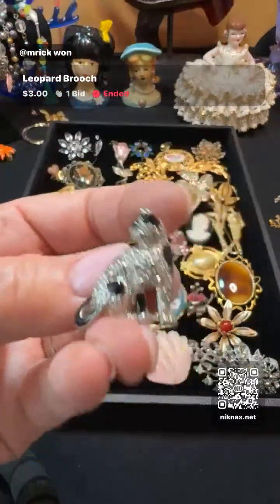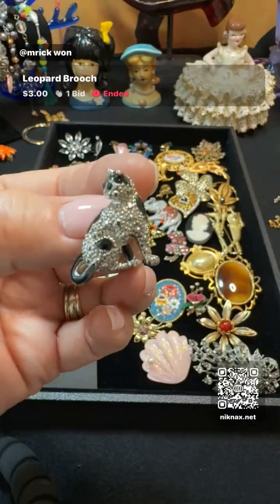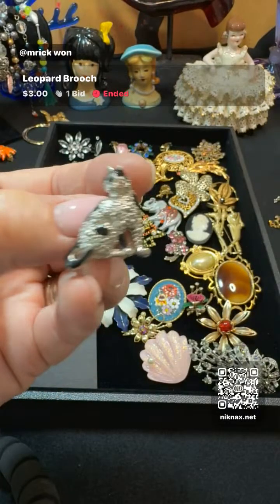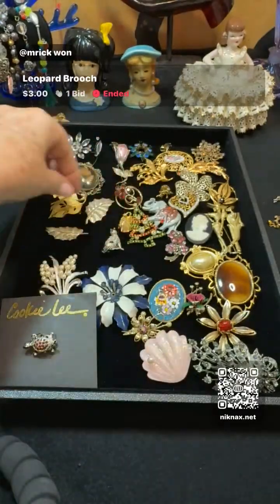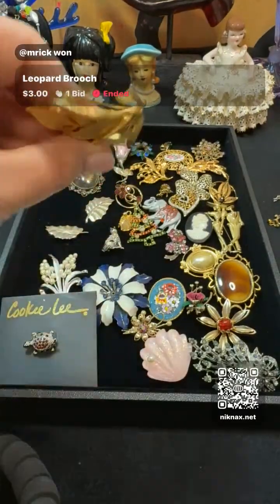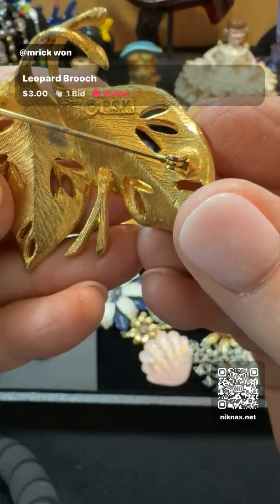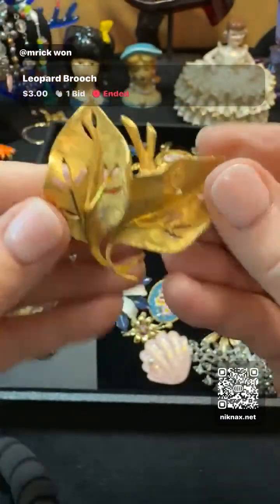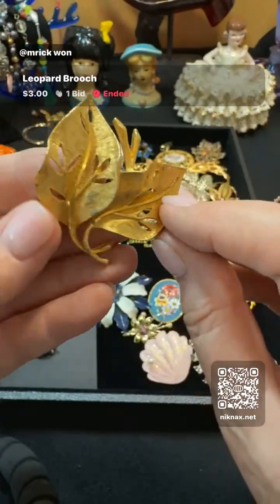All right, we were on the kitty cat. Looking backwards, little silver tone with black enamel spots. Then I have this, I believe, is BSK. Yes, there it is. BSK gold tone leaves. Fall is coming up. There is a little wear here in the gold, but still in good condition.